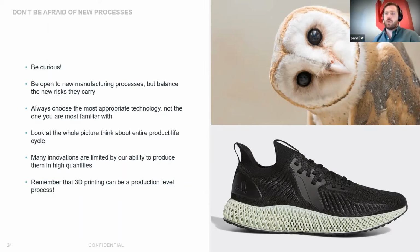It's also important to take a look at the whole product lifecycle and think about how that's going to affect your manufacturing method. At times, it may make sense to start with one manufacturing method in the low quantities when you're first getting off the ground. Maybe you're doing a Kickstarter that is only making 100 units, but you want to be open to new processes as your volumes grow or change. So maybe you'll be up in the millions eventually, and that's the case where you definitely want to use injection molding to save costs over machining 100 parts.